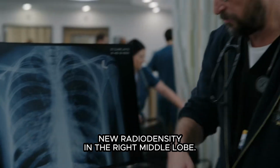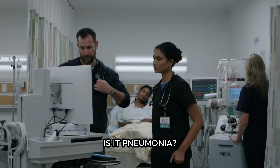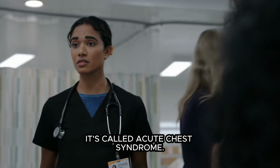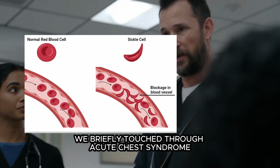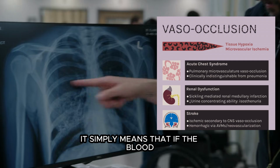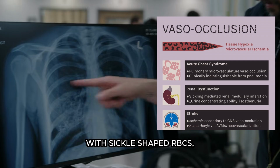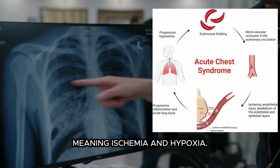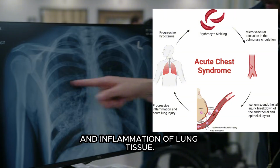The radiodensity right below. Is it pneumonia? Possibly. Or just changes from vaso-occlusion of the sickle cells. It's called acute chest syndrome. We briefly touched on acute chest syndrome due to vaso-occlusive crisis before as well. It simply means that if the blood vessels in the lungs start getting clogged with sickle-shaped RBCs, there would be lack of blood and oxygen supply to lung tissues, meaning ischemia and hypoxia. This could cause necrosis and inflammation of lung tissue.